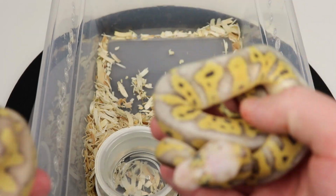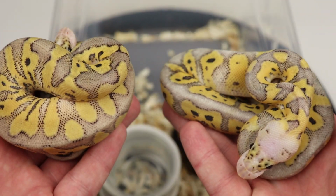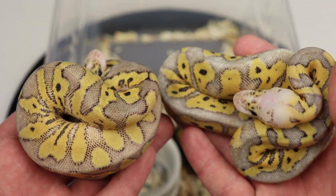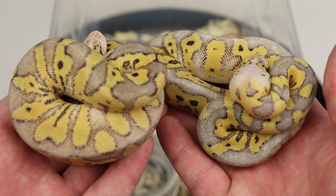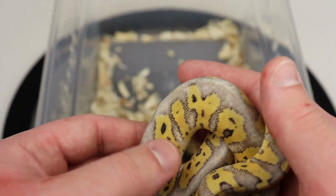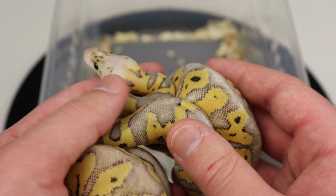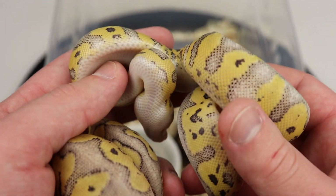So as you can see, just really nice quality killer clowns, if the camera would focus. I'm really happy with these guys. The male was actually a Mike Wilbanks pastel clown, so you know the quality that comes with that, crossed with the female pastel het clown. She's a really good quality of pastel, by the way. I mean, the line she comes from is ridiculous. These babies are just exactly what I'm looking for.